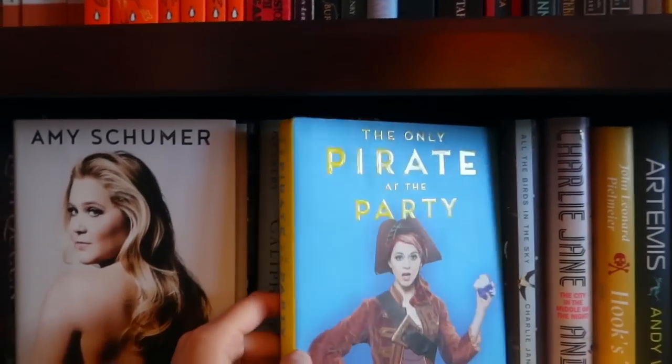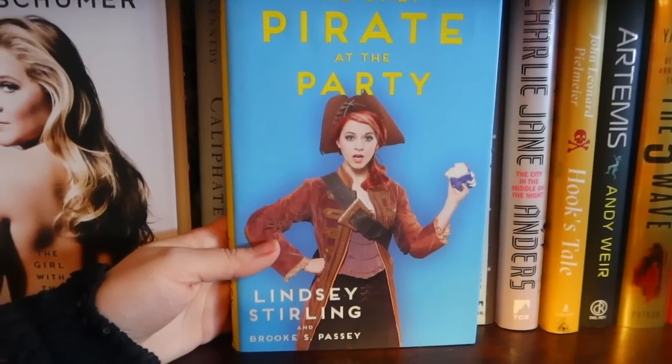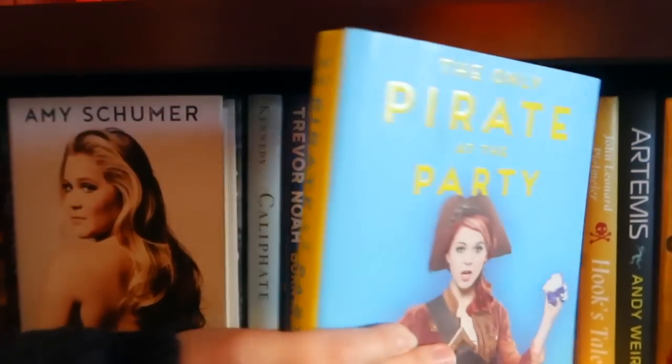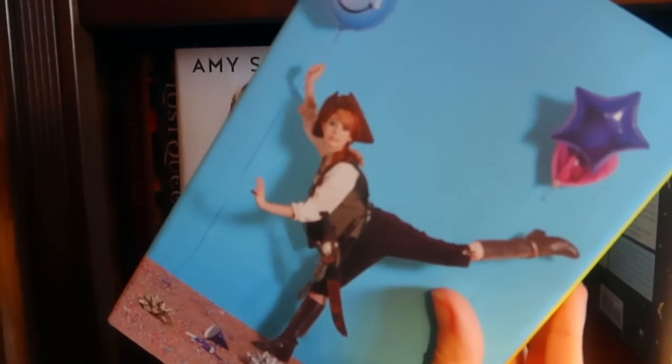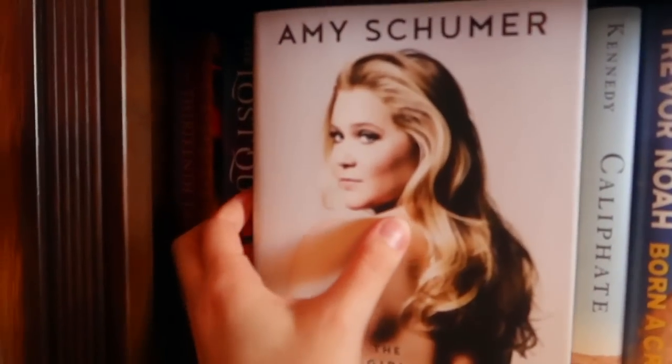But on the other hand, I will read The Only Pirate at the Party, because I really like Lindsay Stirling's music. And I'm hoping this doesn't ruin her music for me, like if I hate her after reading this. But it's kind of about being quirky and making your own way. And it's not too long, so I'm gonna keep it. But yeah, let's get rid of this.